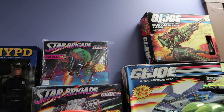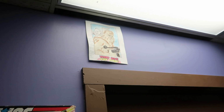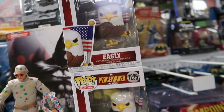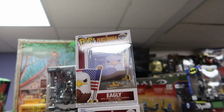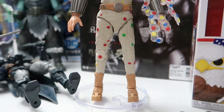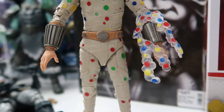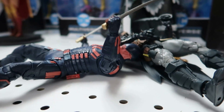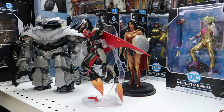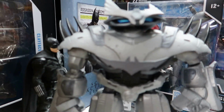G.I. Joe. Oh, and a coloring of Chewie up here. And we have a Tower of Eagly, who I actually own. But more importantly, there's a polka dot man, and he has his polka dots to throw. And some more Lucy figures. And then some McFarlane's. And then this guy. I don't know who he is, but he's cool.